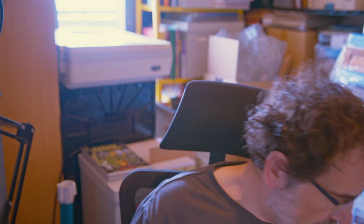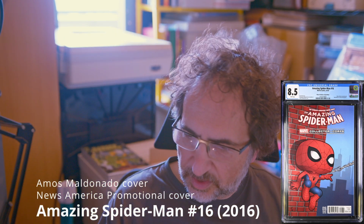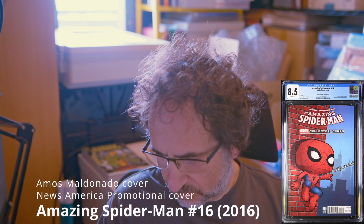This book was polybagged, so I really didn't have any idea what kind of a grade it was going to get, but it looked okay. But it's a little bit disappointing on the grade. It's an 8.5, but it's a fun Marvel Collectible edition.